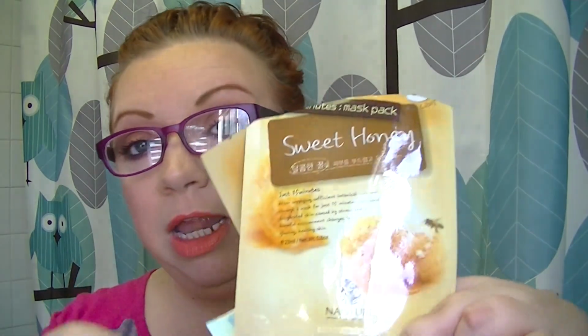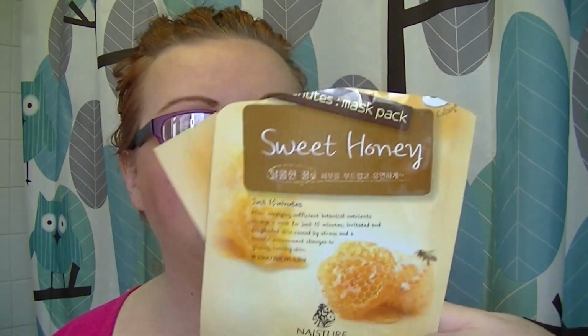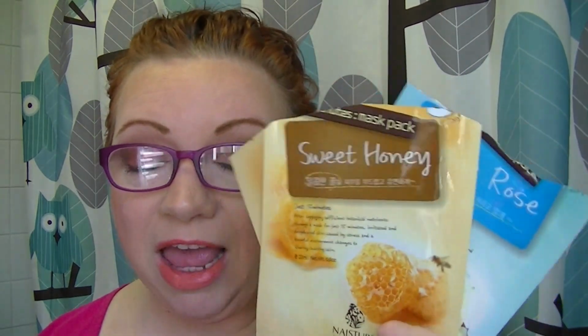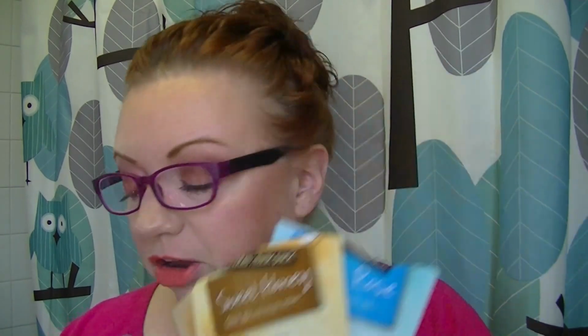And then the sweet honey was really nice. I like that. It's great for an everyday mask. You guys have seen this brand in previous videos, and you'll continue to see it. I purchased a lot, so I've got quite a few to go through. Again, these were from shopmissa.com, and they are $1 a piece. If you're interested in these, do not purchase them off of Amazon or eBay because they run more expensive. So I'm telling you, you can get them for $1 each on Shop Miss A, which is really, really nice.